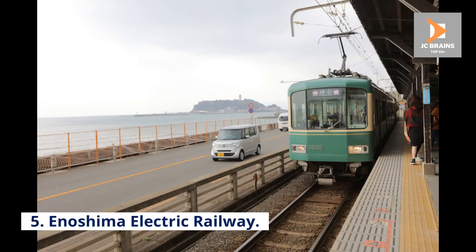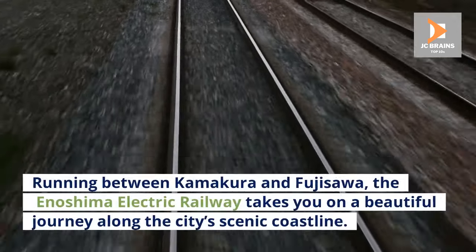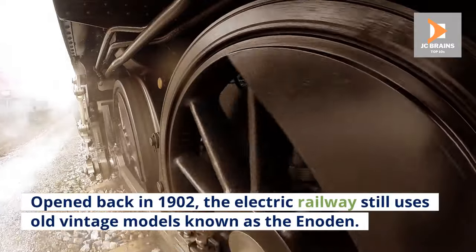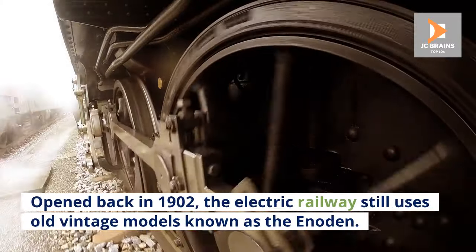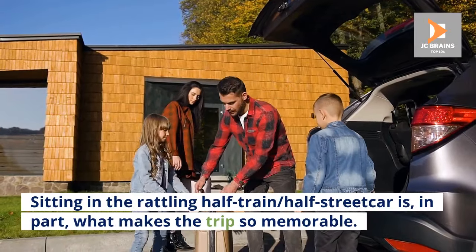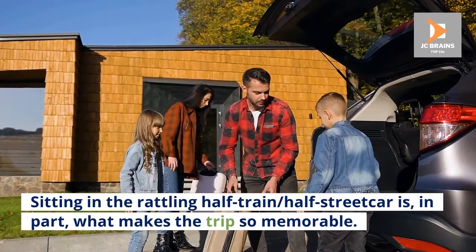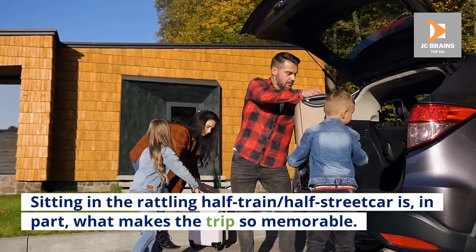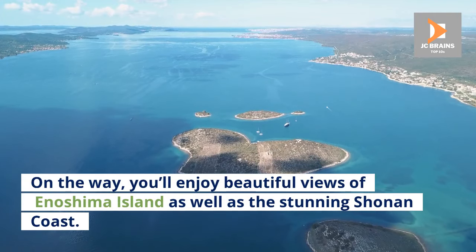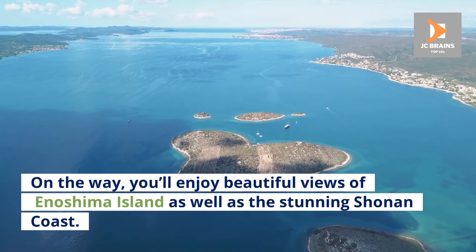5. Enoshima Electric Railway. Running between Kamakura and Fujisawa, the Enoshima Electric Railway takes you on a beautiful journey along the city's scenic coastline. Opened back in 1902, the electric railway still uses old vintage models known as the Eniden. Sitting in the rattling half-train, half-streetcar is, in part, what makes the trip so memorable. On the way, you'll enjoy beautiful views of Enoshima Island as well as the stunning Shonan coast.